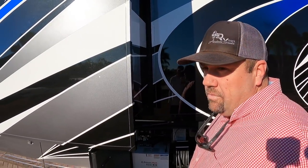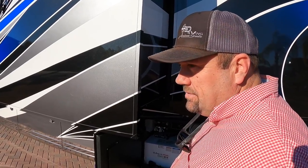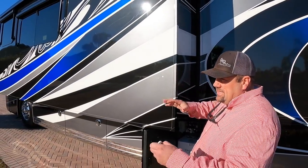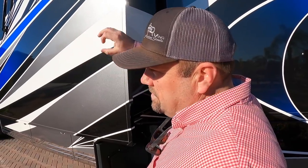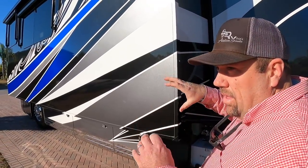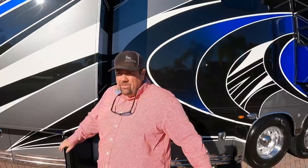Those are pretty hot. I think it's taken some people some time. I've talked to a few people at the show. They were ordering Entegras, and they're ordering them, but they're skeptical. It's a massive change in design over the last couple of years. You're seeing some of the swoops and swirls you've seen on coaches like this go into the blocks and straight lines and things like that. It's hard for me to get used to, but new things we're all going to get.